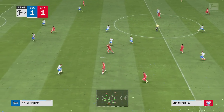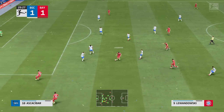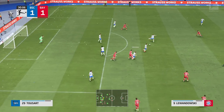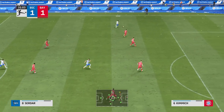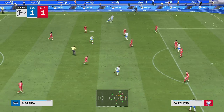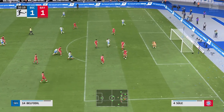Müller. Still on level terms, moving the ball nicely. Müller! Making sure nothing untoward happened. Superb tackle. And the conditions look pretty good for the counter-attack. Chance to play it in. Can he take advantage? He's foiled them on his own.